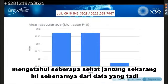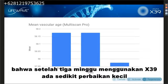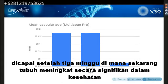Now, this is actually from data that was gathered from the clinical study, and this is a chart that was generated as a result. And effectively, this is very interesting because what it showed is that after 3 weeks of using X39, there was a minor improvement. I don't think we would have hit statistical significance on this actually. But then through continued use of X39, you can see a tipping point is reached after 3 weeks where now the body improves significantly in health.